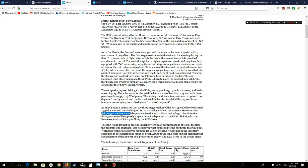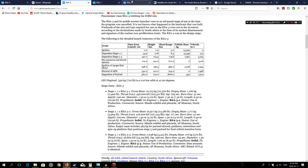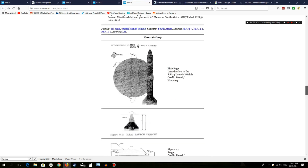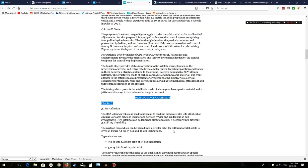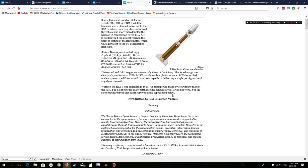However, such lightweight warheads were beyond declared South African technology. Therefore, the RSA-3 was most likely purely a space launch adaptation of the RSA-2, which we now can't find information about, with the Peacekeeper-class RSA-4 fulfilling the ICBM role, but that was never built, the RSA-4. Now, it also said somewhere else, I think with the RSA-4, which we actually have a lot of information for, even the sort of manual for the thing, or a pamphlet anyway. But it says again somewhere here, ICBM would have been capable of delivering a 700 kilogram warhead anywhere on Earth.